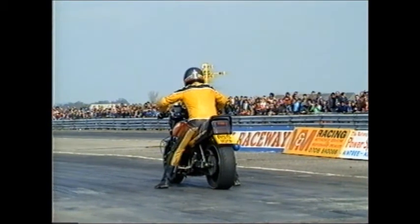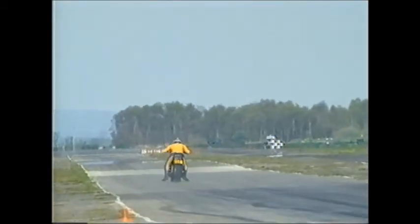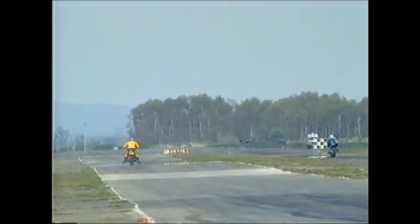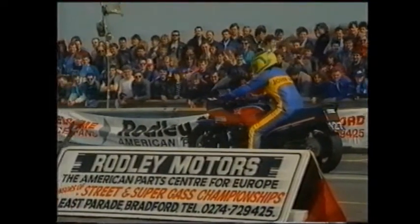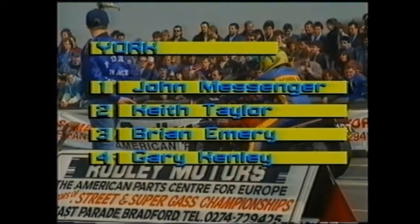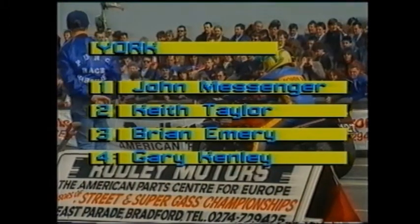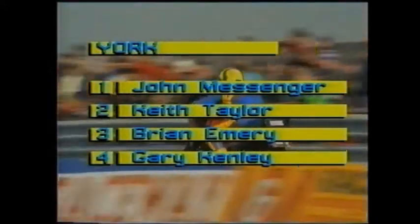A late charge from Brian Emery on his 1100E saw him in 3rd place with a run just outside the 9s at 144 miles per hour. Definitely a machine to watch out for in future rounds. Good weather, good crowds, good racing. What more could we ask for the first round of this year's Ultimate Street Bike? The result: John Messenger hanging on to his slender lead from second man Keith Taylor on his GS 750, 3rd Brian Emery on his abundantly powerful Suzuki, and 4th Gary Kenley on his GSXR 1100 Suzuki.